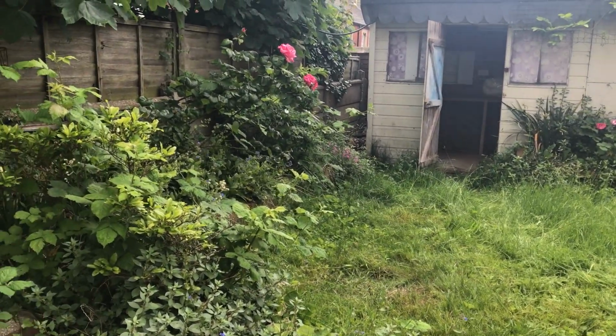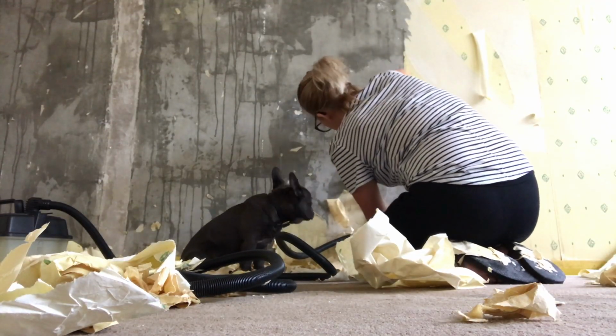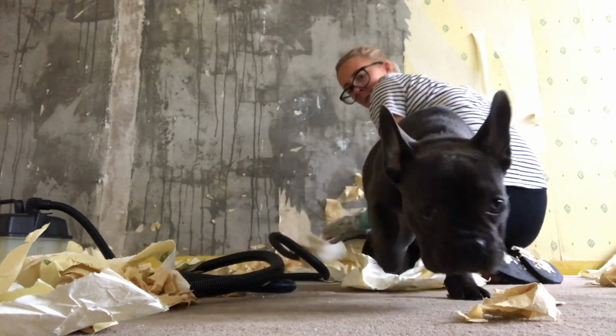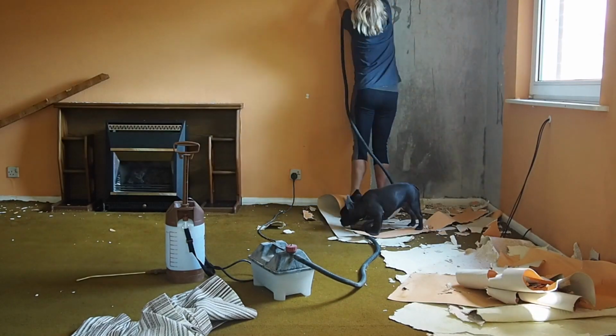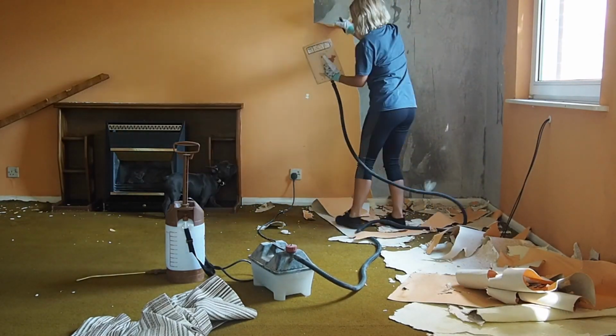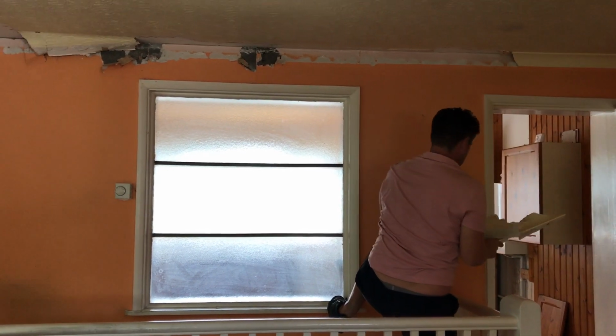Adam started by tidying up the garden because this is where a lot of stuff was going to be put. We then had to strip the whole house. Every wall and even the ceilings were covered in wallpaper and wood chips, so this was really tedious. Then came the fun part for Adam, and he literally just tore down as much of the house as he could.